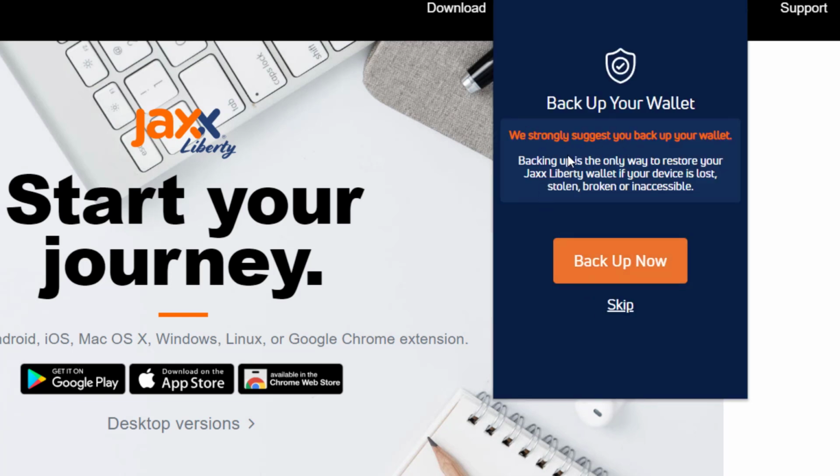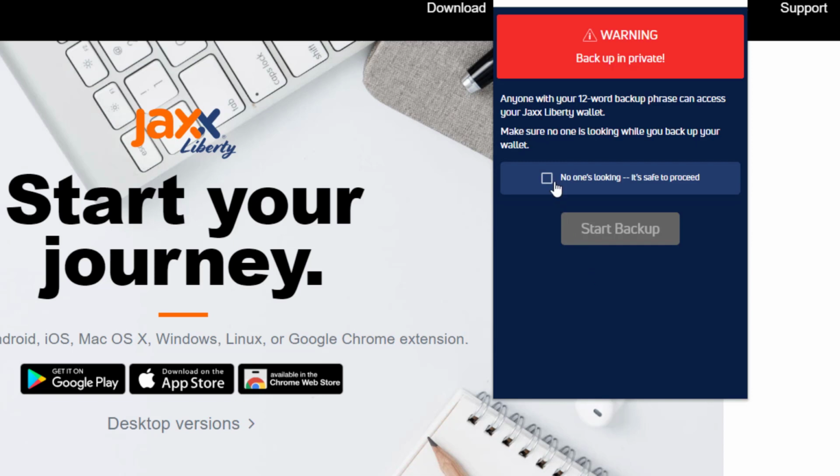Over here, it's going to be asking to set up your backup wallet, just in case your device is stolen or your computer breaks, or if you're using this on your phone, you get a new phone. Always make sure to have a backup set up. When you have your backup set up, it's going to give you access to a 12-word backup phrase.